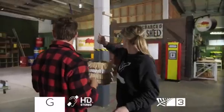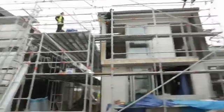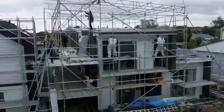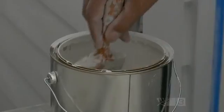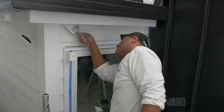Previously on the Block NZ. Our team's got their first peek at their house exteriors. It feels really good to finally get a look at what we've been working on. That looks amazing. It's beautiful. Quinn and Ben are left with the other teams in the dust. The exterior painting is going so well. Thank God we didn't have to do it because it is the biggest job on the block.